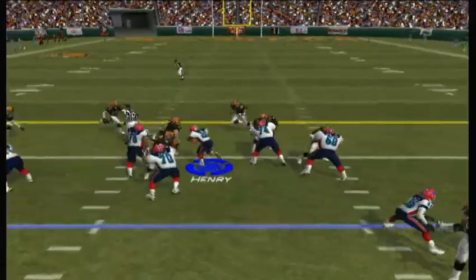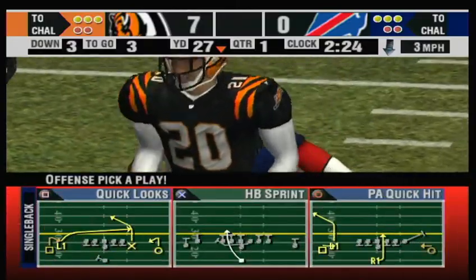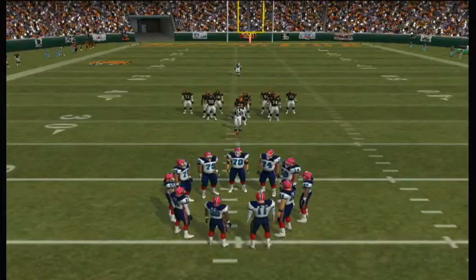Hand off to the tailback. He shakes the defender. Kept it on the ground, picks up about 7. 7-yard gain on the play. So they need about 3 here.